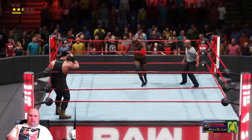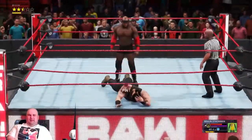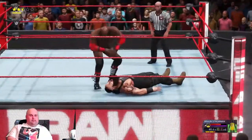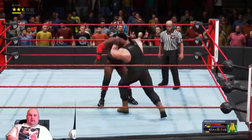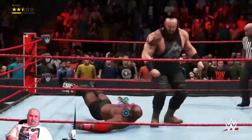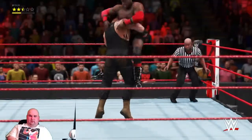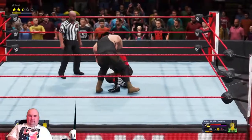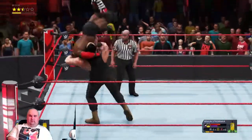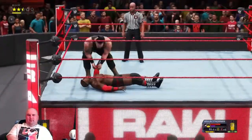Oh, big clothesline in the corner. A big shoulder tackle in the corner. And he punches him in the face and then headbutts him. Full Nelson into a slam. Ooh. Big clothesline. Oh. Spinebuster. Blocks it. Ooh, big suplex. Big running drop kick by Braun Strowman.